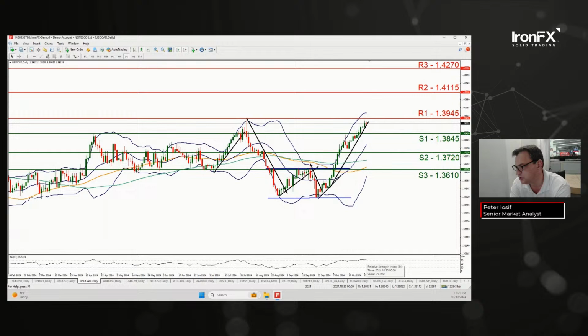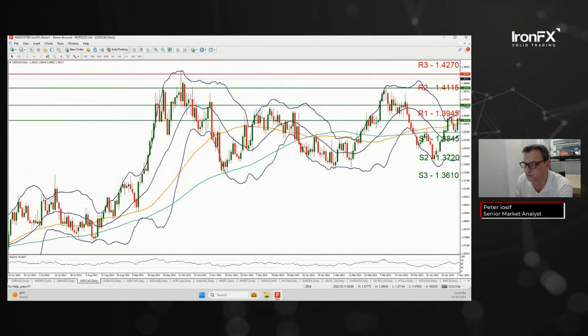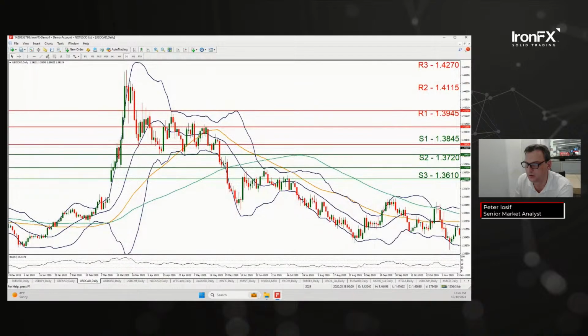Hence, I would maintain my bullish outlook, and I would expect the pair to breach the 1.3945, a level which provides the resistance here. And should the R1 be broken, the next possible resistance hurdle would be the 1.4115. Allow me to go back and have a look where this exactly rests. And it was on these peaks here. So we have these peaks which were back in May 2020. We're talking about 4 years and 3, 4 months back. So that's an issue.